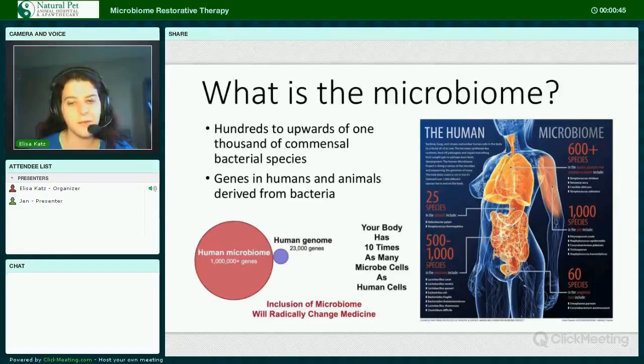However, it really follows that they are going to have similar numbers of beneficial bacteria because, particularly with canines, their digestive systems are somewhat similar to ours. Cats have a shorter digestive system, but they most certainly have a significant microbiome as well. The human microbiome actually contains about 5 times as many genes as the number of genes found in our actual human tissues and cells.